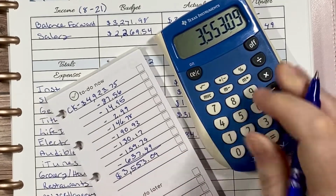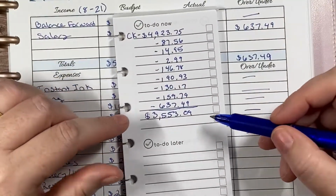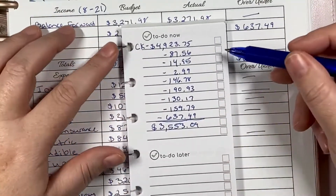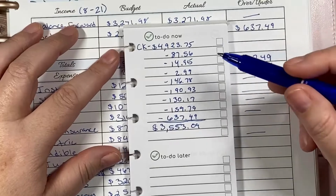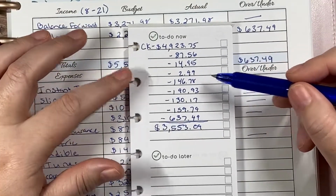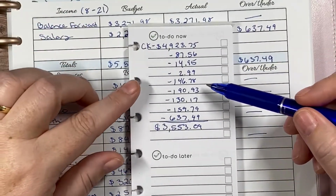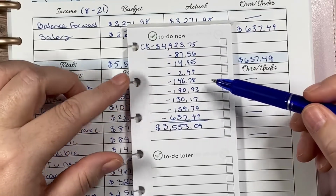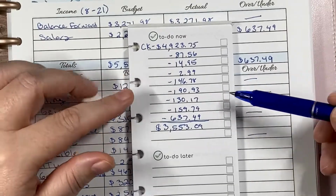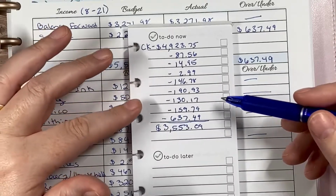So here is the actual number, $3,553.09. This is what is in my checking account currently, available after all this is taken out, because just because you have a high balance in your checking account, if you have outstanding bills that are getting ready to clear, you need to subtract those outstanding bills out. Same thing with your spending categories. You need to subtract out what's left of the budget that you've created for yourself to spend in your grocery household, your restaurants, your miscellaneous, your gasoline, or whatever category you call it. You want to make sure you deduct that out.